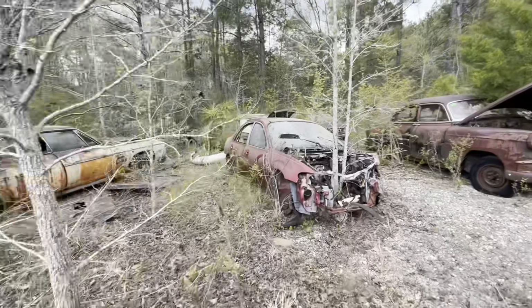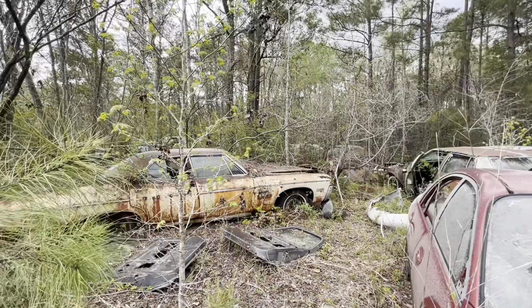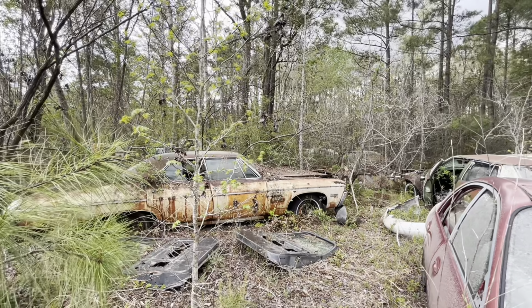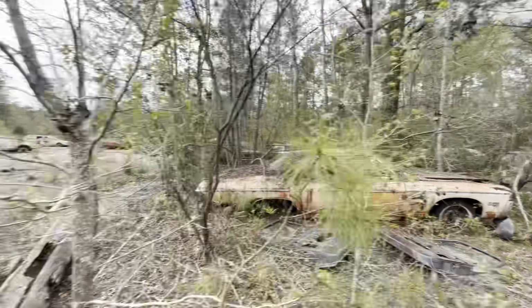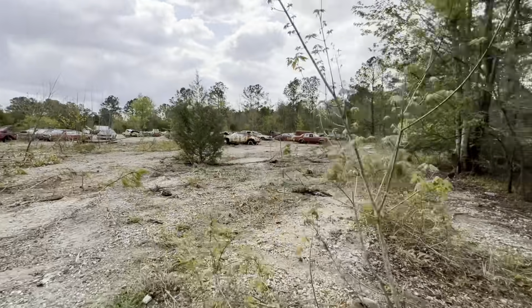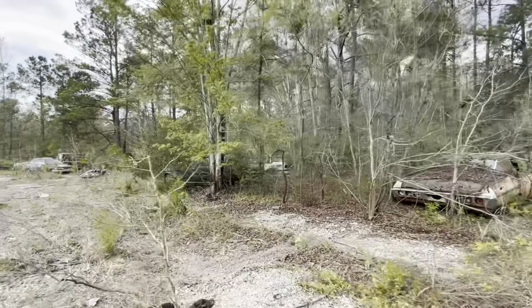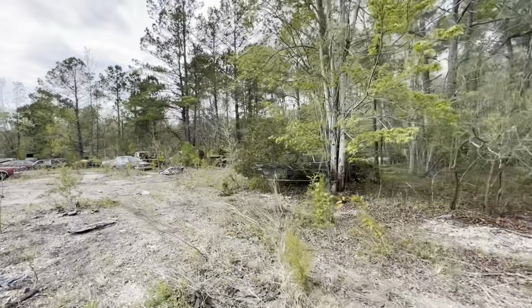I mean, they're just pulling these cars out of their graves out here and just dragging them to the front. 307 Impala, 4-door. Or at least the fender says 307. If I say anything that's wrong or incorrect, like I said, I'm not very familiar with a lot of these old schools, these classic cars.